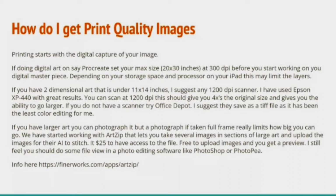I should have mentioned this too: your print size, we only work in whole inches, okay? So no halves, quarters, or eighths should be added to your print. You want to make sure you're working in whole inch sizes. So when you're getting ready to set up those inventory files, you want to make certain that you are working in whole inches.